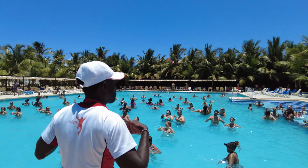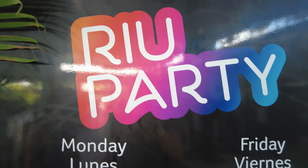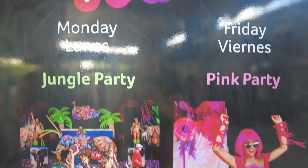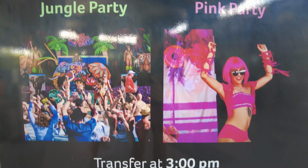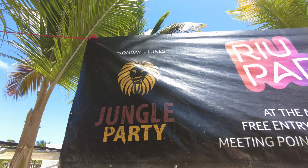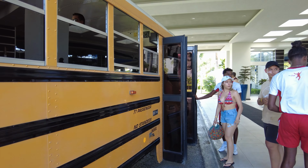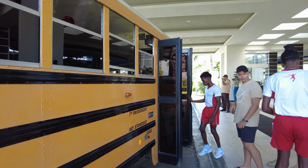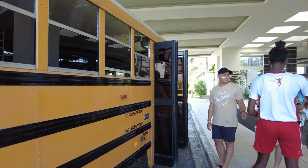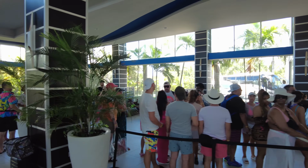One of the most famous features when it comes to entertainment are the Riu parties. The hotel organizes 2 huge parties a week, one on Mondays called the Jungle Party, and one on Friday called the Pink Party. These parties are not at the Riu Republica, but rather they transport any guest that wants to go to those parties from the Riu Republica to another Riu hotel nearby using buses. The line to get on the bus to go to the Pink Party was something crazy.